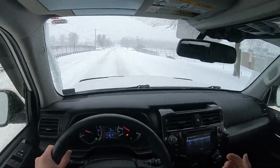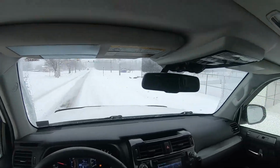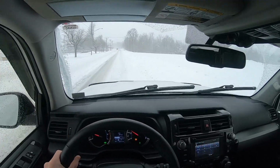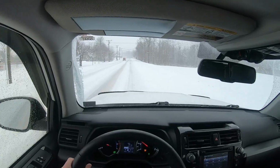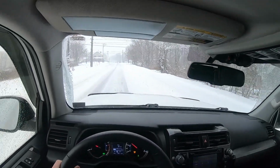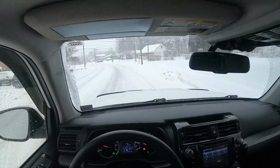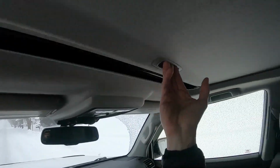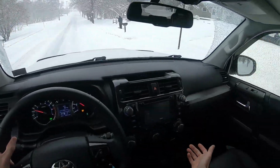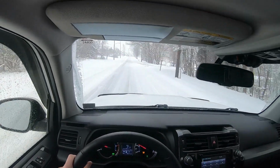Now, if this had like Blizzaks on, and even probably a respectable all-terrain, it would do a lot better, even in rear-wheel drive. But like I said probably 15 times already, these are just street tires, mainly for highway. Should have went in there. This is just driving on the streets in the middle of a blizzard. What am I doing? There we go. I definitely don't need to be in 4-wheel for this. This is pretty much just plowed. Braking pretty hard.